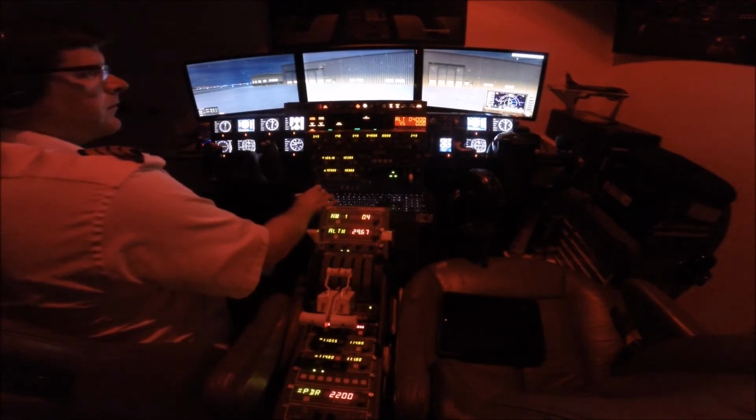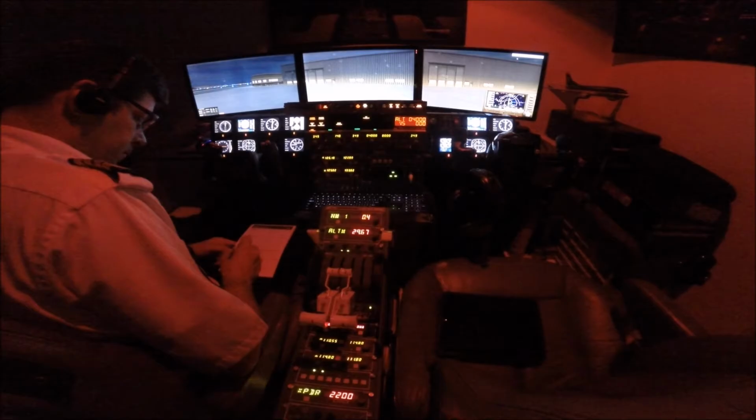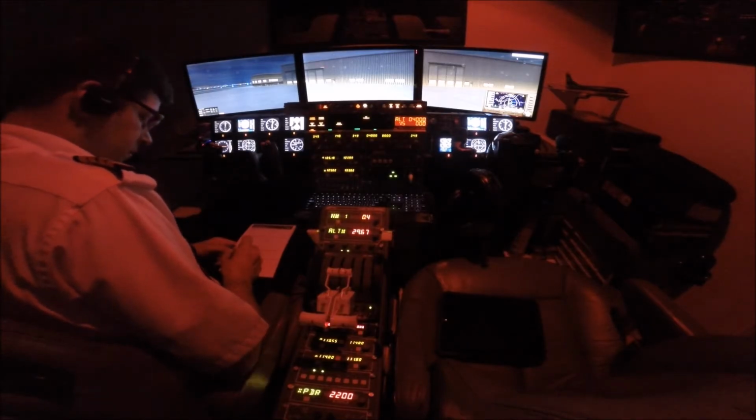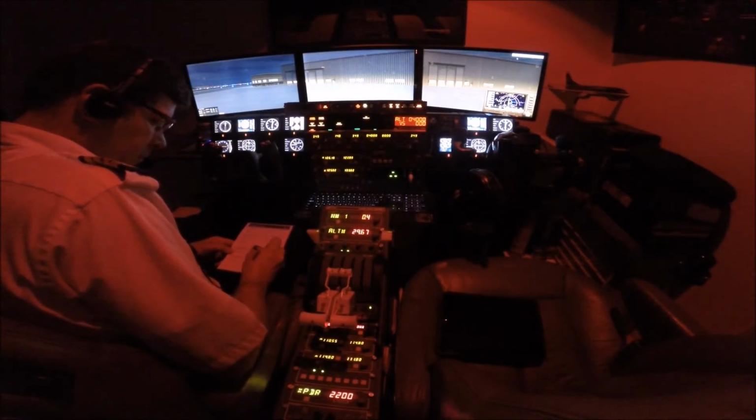Gulfstream 4800, Louisville clearance. Hello, cleared to Madison via the Strip 3 departure. Maintain 5000, expect flight level 350, 10 minutes after departure. Departure 123.67, squawk 1412.